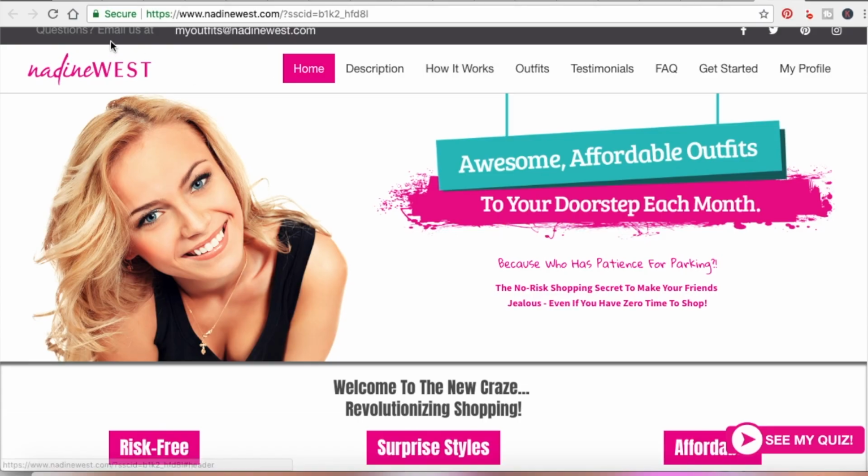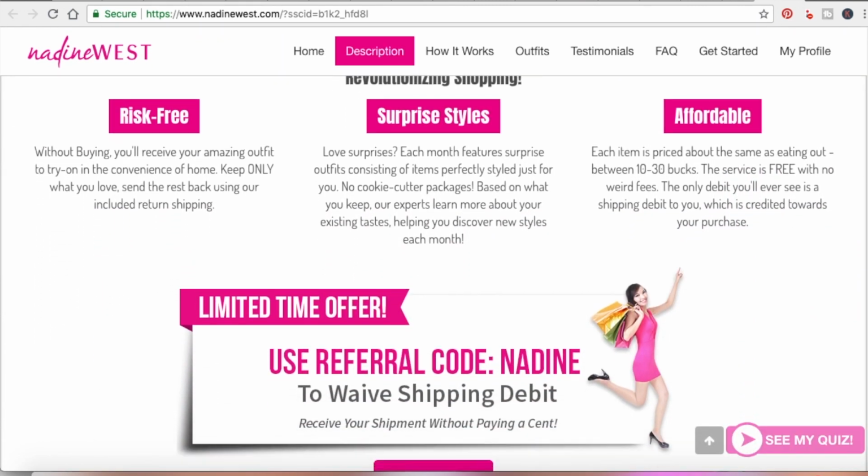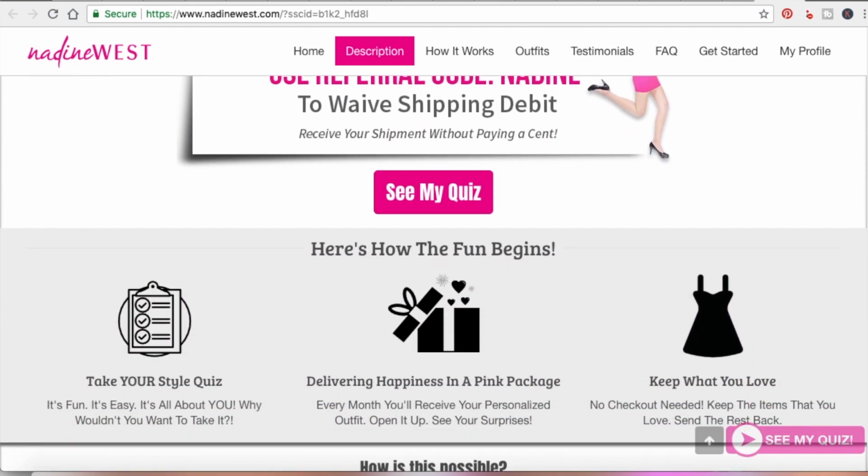So Nadine West sends me these cute pink packages to share with you guys. If you're on a budget, but you're looking for cute clothing, a personalized, high quality subscription service, then Nadine West is here for you, girl. You're busy. You don't have time to go shopping, but you still wanna look cute. Here you go, get your cute little pink package.